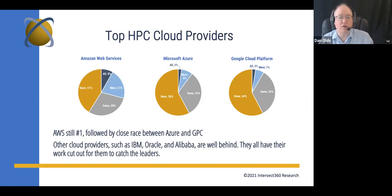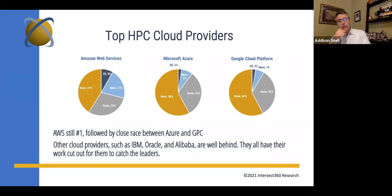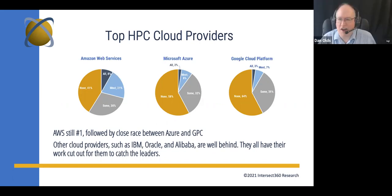Now, we took a look at other HPC cloud providers, Oracle, IBM, Alibaba. They're well behind the leaders, but we do have data on them. They do have their work cut out for them to catch up. But right now, the big three, go ahead. Alibaba Cloud does well regionally, right? When we get China respondents, that's where we see it, but then they're just not used outside of that. Not at all. I would say zero use outside of China, from what we've seen in the data.